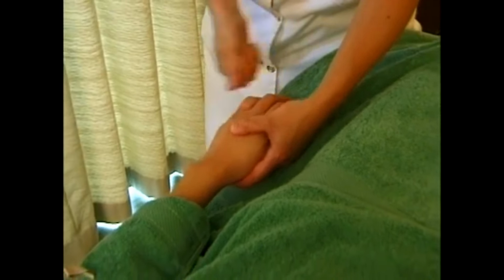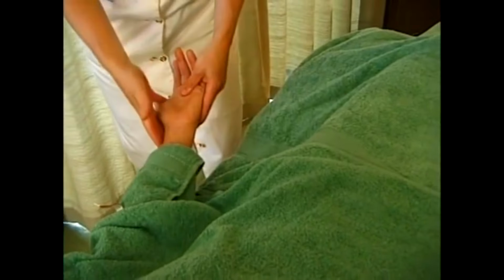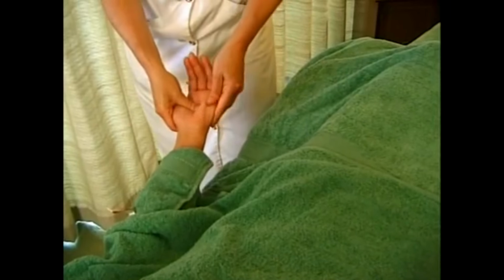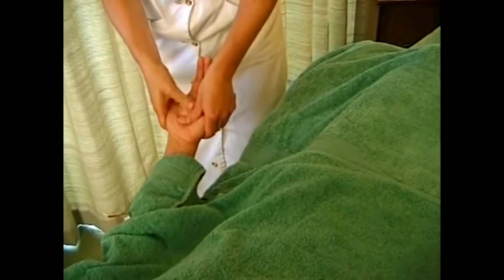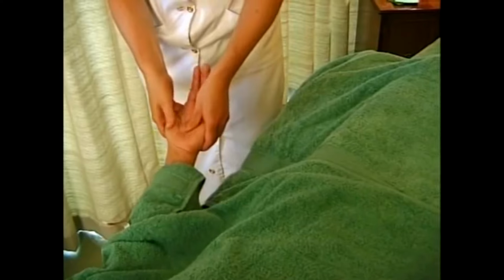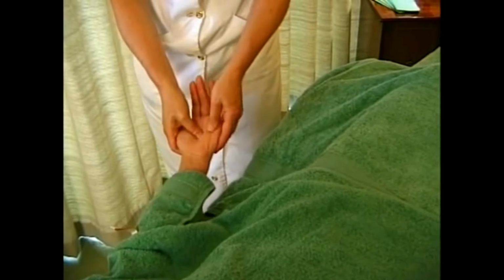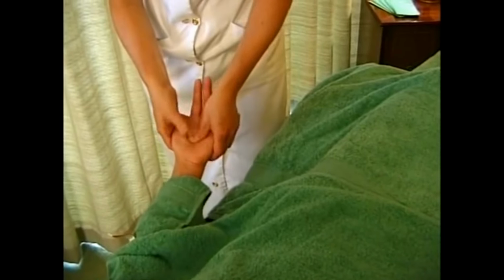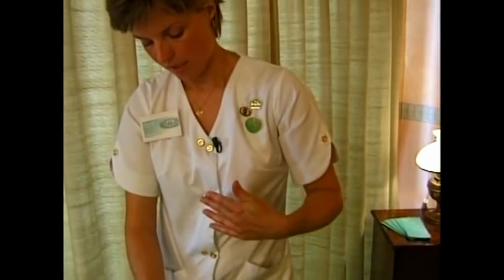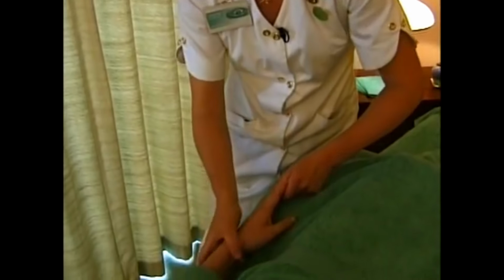Lovely. And turning the palm over, stretching the hand out, and using my thumbs to massage alternately the centre of the palm. This area in reflexology terms is called the solar plexus, which on our bodies is actually up here, and it's the centre of our emotions, our feelings, whether we feel stressed or happy. And it's such a lovely area to massage and have massaged.